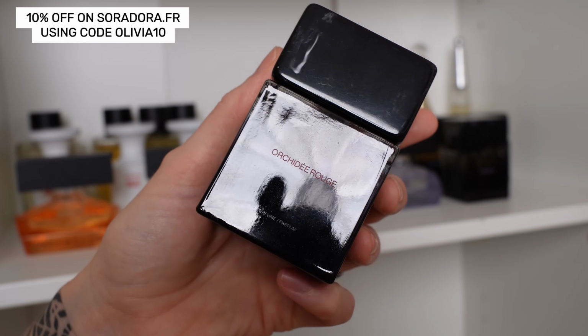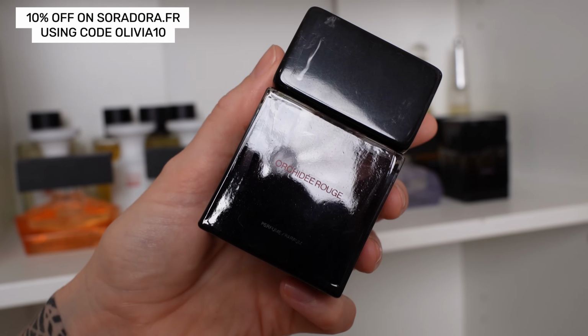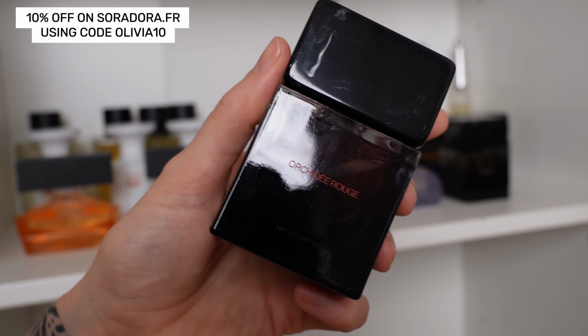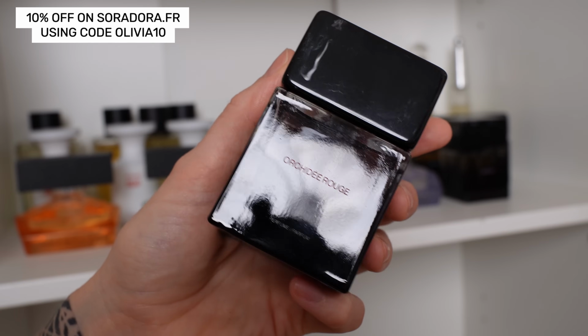Next is Orchidée Rouge. This is also a vanilla fragrance, but this has the note of almond. This also has a bit of benzoin, giving it some warmth along with an elemi resin, and there's a little bit of cinnamon and some floral nuance.